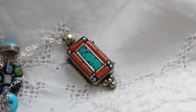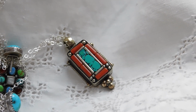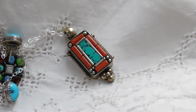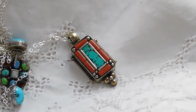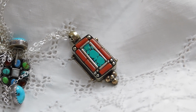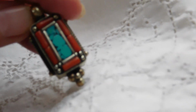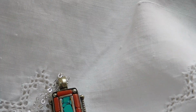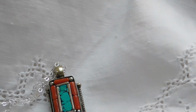So I did some research, and I found out that Tibetan silver is a very loose term that can be used for just about any silver-colored metal that's not sterling silver. So I think we're both right, but probably more often than not it's going to be the nickel-silver type of alloy that has no silver in it. But it's very pretty. I like it. Did I tell you what that sold for? That sold for $26.